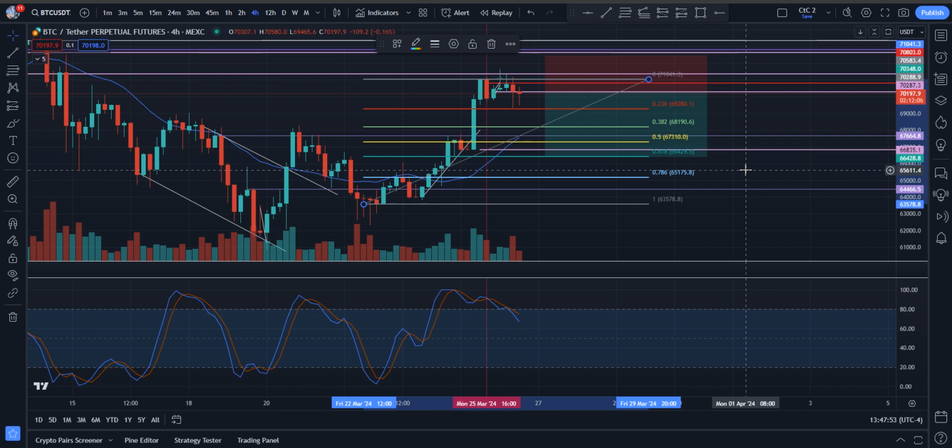So again, this is a very tight range. You're going to have to keep your stop losses tight. There's not a whole lot of volatility going on in the market right now. If you take a look at the volume, it's less than what it is at around this time last week. Keep a tight stop loss. Don't revenge trade, and just really sit back and wait till your trade comes to you.